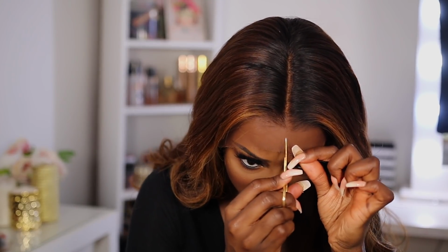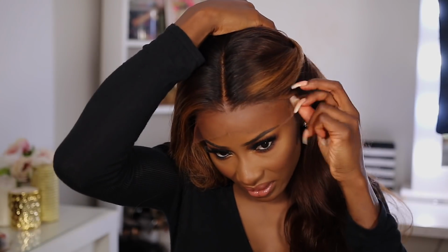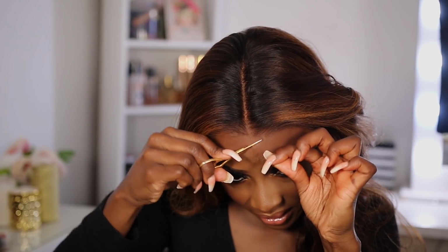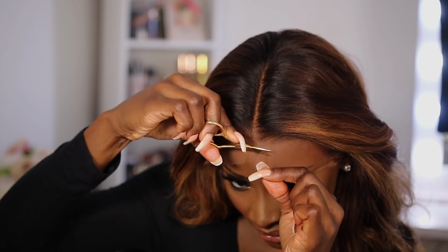So yeah, I do tend to save them. I still have my other colored ones too. Right now obviously I like to change my hair a lot, so when I need them I will bring them out again. Yeah, so I still have them.